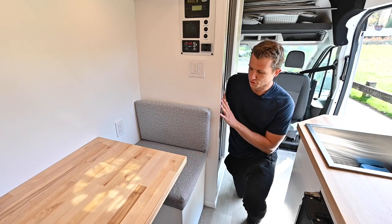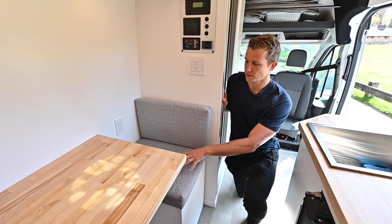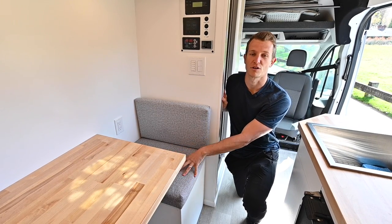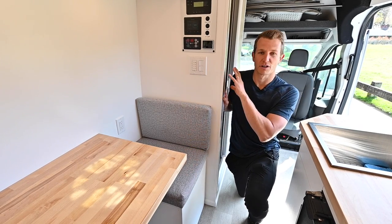The neat thing with the recirculating shower and the bench seat being right here with the layout is that all the components plumbing-wise for the shower are all under this bench seat. And so there's 3 gallons of water in the loop.